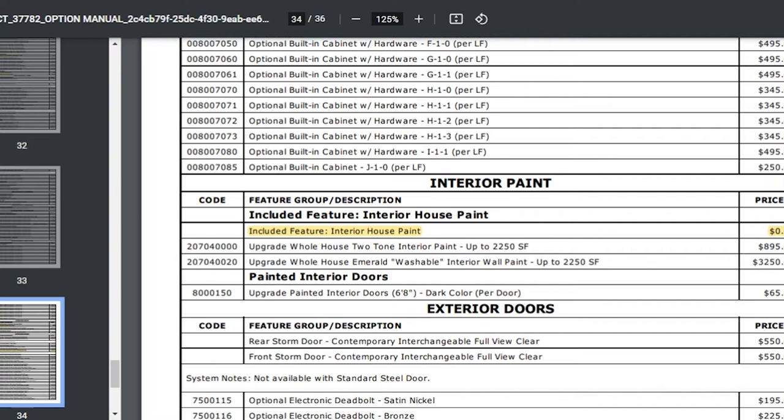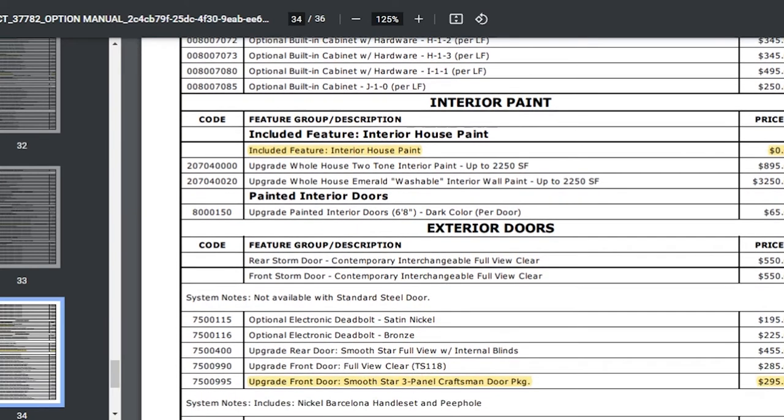However, if you wanted to, you could choose to have them upgrade to painted. You could also upgrade the doors so that they were painted. Again, I chose not to do that because that's just not my style.